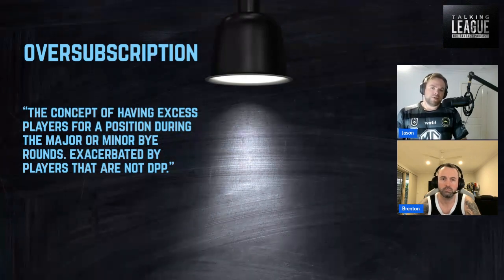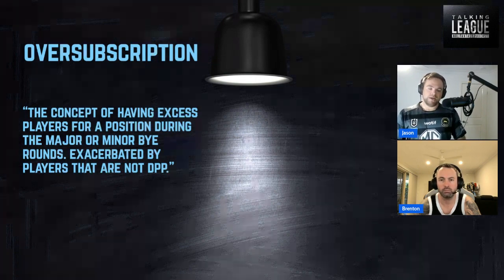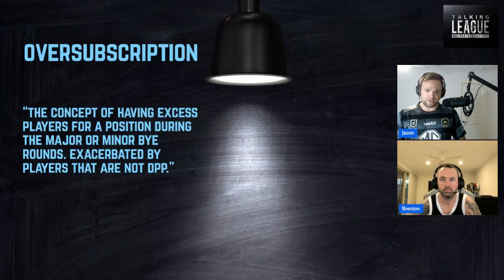So, for example, in round 12, you might have 5 edges that are available. You can only play 2. You've got oversubscription of 3 unless some are in the utility position. And I know in previous years, B, this has been a big issue in the majors, but obviously now with the minor buy round rule change, which we'll get to in a second, it's also going to be an issue in those rounds as well.